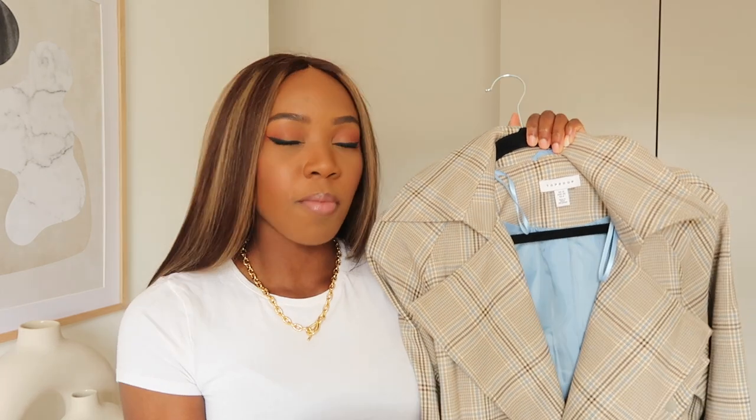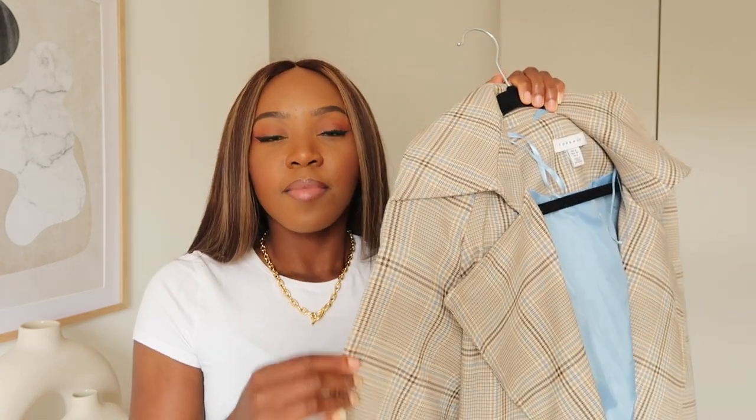This one is from Topshop. I've had it for a couple of years now. It's like a checkered trench coat. You guys have seen me style this one quite a lot. It's got a blue inner, which I just think is so beautiful. It's very oversized. It's got a pop of colour, but it's still very, very neutral. And when I say pop of colour, I mean the veining throughout it has got a little bit of blue in there. So it's a perfect pastel blue, great for spring, summer.